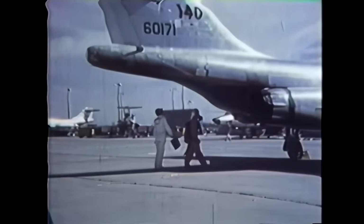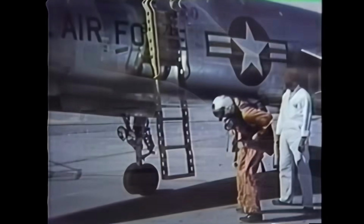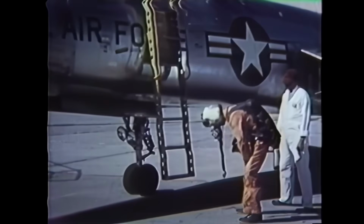Visually examine the fuel system ram air inlet, the vertical stabilator, the horizontal stabilator, drag chute compartment, position lights, and the rudder. Complete the walk-around inspection by checking the same items on the other side of the airplane. With the walk-around check completed, it's time to climb aboard.